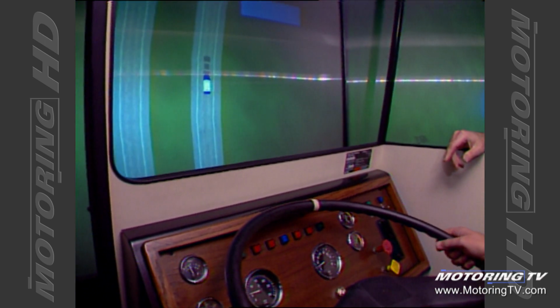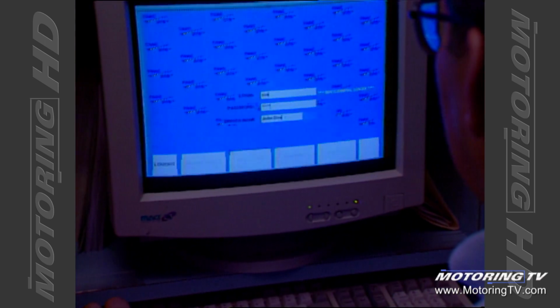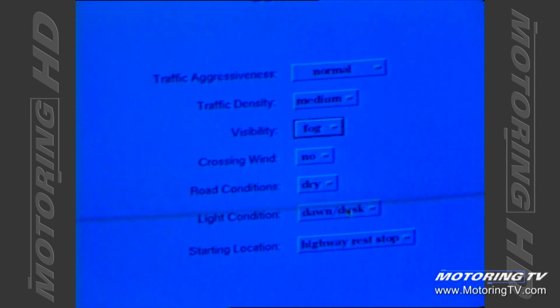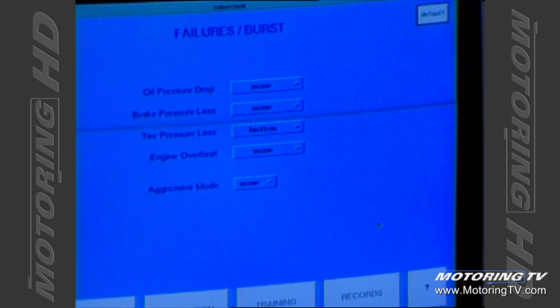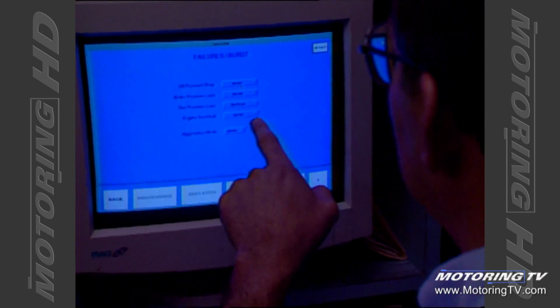Okay. And it goes immediately to an overhead view. I've spent about 3-4 years on the road, held several operating positions at North American Van Lines, and got involved in driver training in 1983, as a matter of fact. We can go in and set up the environment. We can set up traffic aggressiveness, traffic density, visibility, either clear or the availability to roll fog in on the driver. And we can throw in mechanical failures such as oil pressure drop, brake pressure loss, tire pressure loss, overheat the engine.